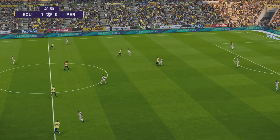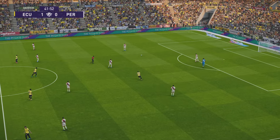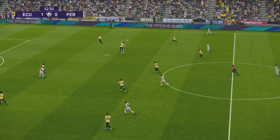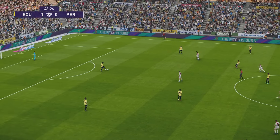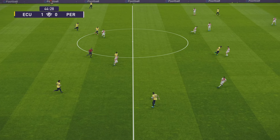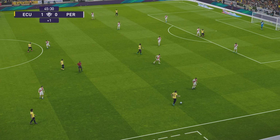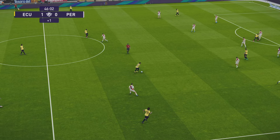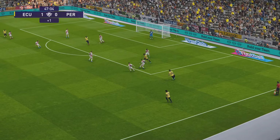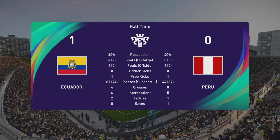And it's played forward. Into a dangerous position, and it's been intercepted, and that will come to nothing. And that's sprayed out wide. Hoists it forward. And there's the end of the first half. And there we are, off they go for half-time.